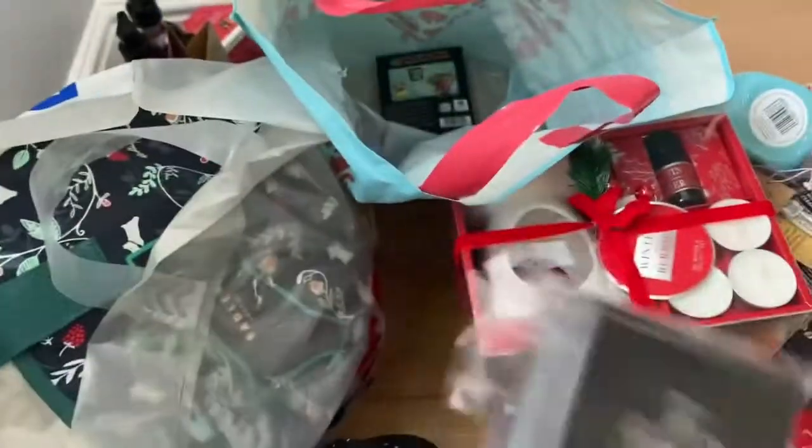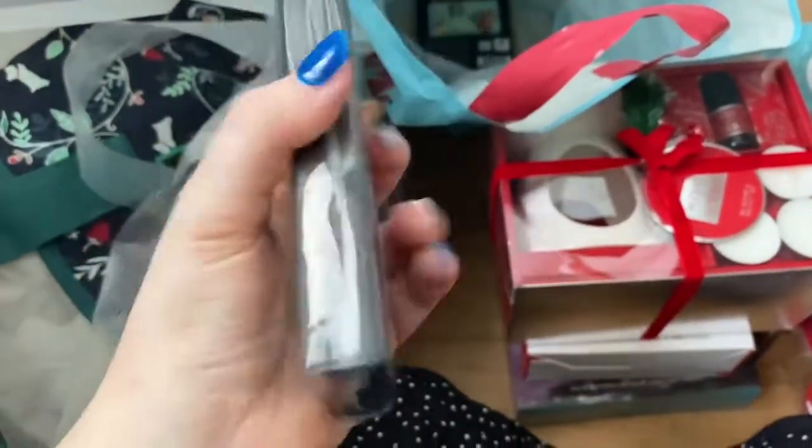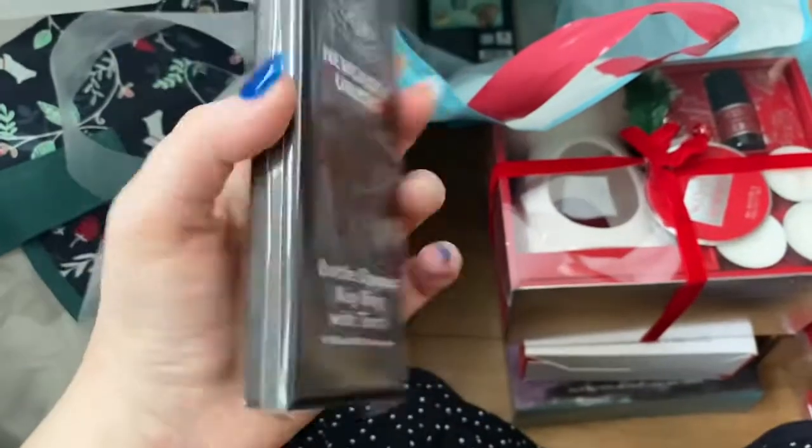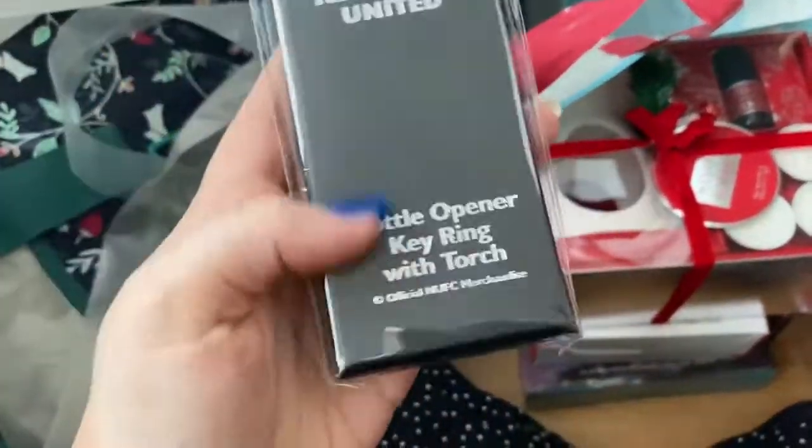For James, I got him a Newcastle United keyring. It's got a bottle opener, keyring, and a torch as well. That was just £5.99. He is obviously a Newcastle fan. And he doesn't have anything like this, so I thought that would come useful.